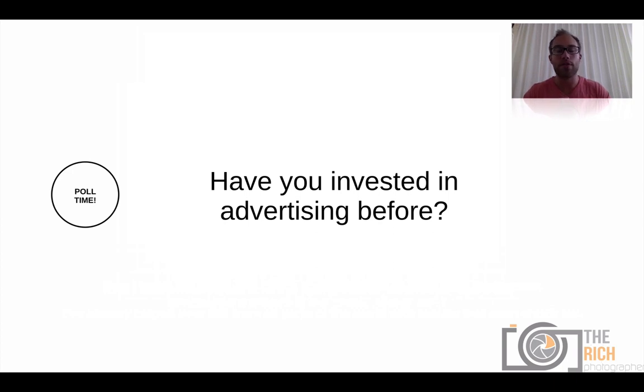A lot of the photographers who have advertised before, they've spent $1,000 on a newspaper ad, and they've only brought in $500, so they're down $500, or they've spent $1,000 and they've brought in $1,100, so they're only making a 10% gain on their investment, which is not enough. You can't run a business like that. You'll be quickly going into debt and spending all your revenue.